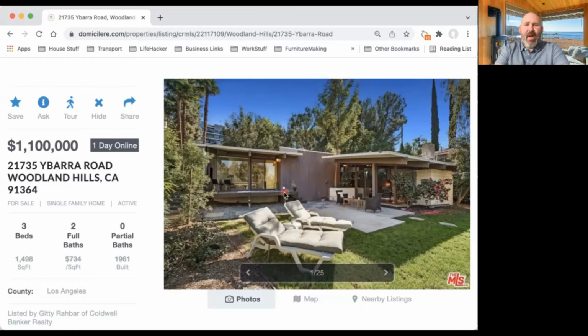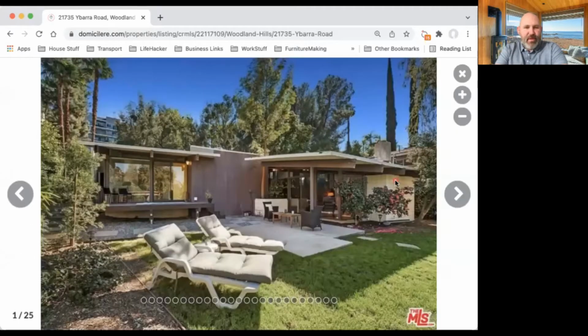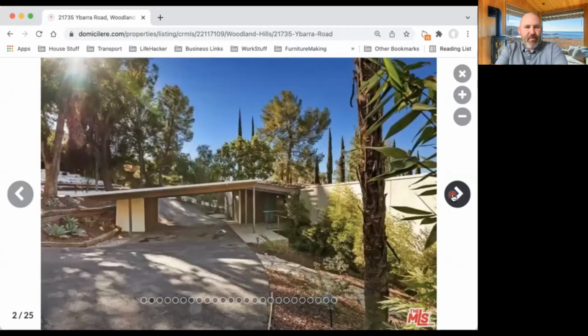It's on a rather large lot, just about 9,000 square feet, give or take 500 square feet. So really it's a generous size lot in Woodland Hills. I see this going for more than 1.1 million. So let's get into this. This is not a large house by any measure, but it lives a lot bigger than it looks. This is a backyard space that you see here.